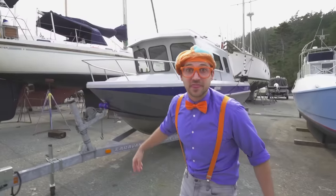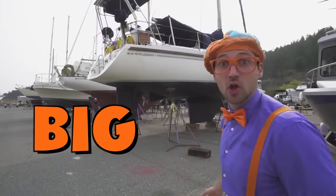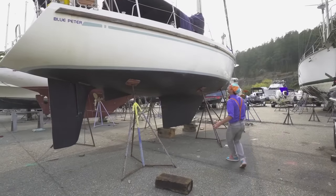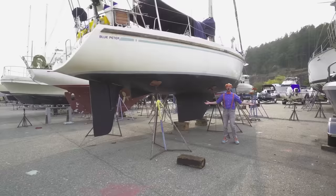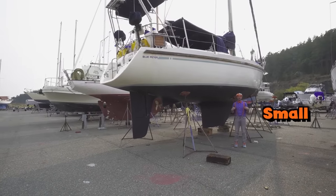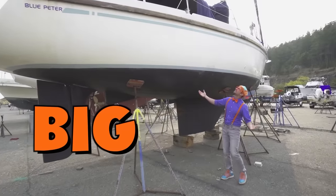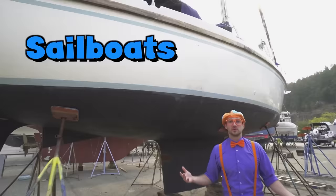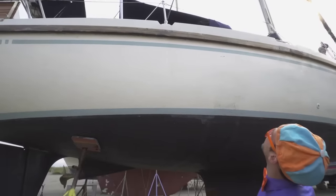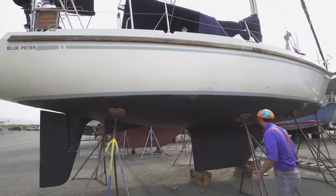Whoa, this boat is really big. Look how big it is. Whoa! I look so small next to it. And this boat looks so big. Wow. Sailboats get all of their power from their sail. Whoa. Hey, and what are these down here?